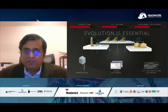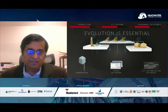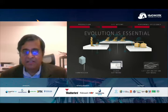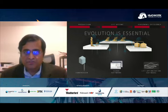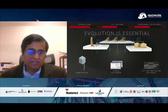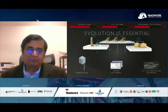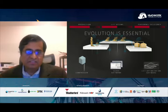So we understand the digital oil field. When we talk about the digital oil field, we understand there are controllers and sensors in the field. There is some form of SCADA technology that is bringing data in real time from those controllers into the office. And then there is some form of physics-based analysis software, like lift optimization, in order to analyze what is happening in your field. Now let's look at how within Weatherford, we are bringing in Industry 4.0 technologies to try and address these kinds of challenges. If you go to the next slide.